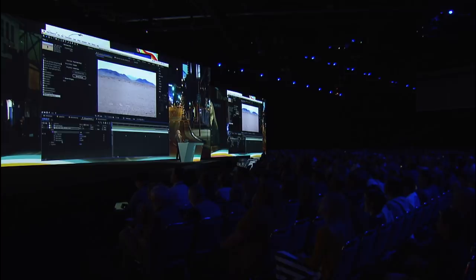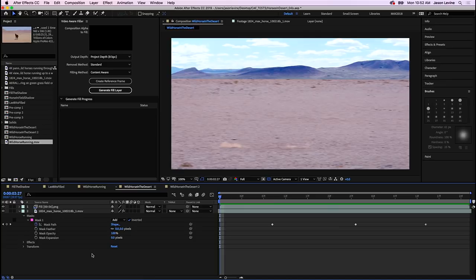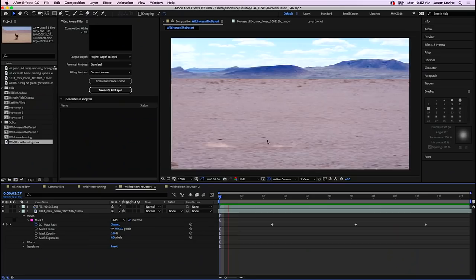But there's a problem. Our little horsey friend has left some remnants. Perhaps not the ones you're thinking of. They're sometimes messy creatures. No, I'm talking about little horsey hoof prints here and dust. We need to get rid of that. We want a nice clean backing plate.